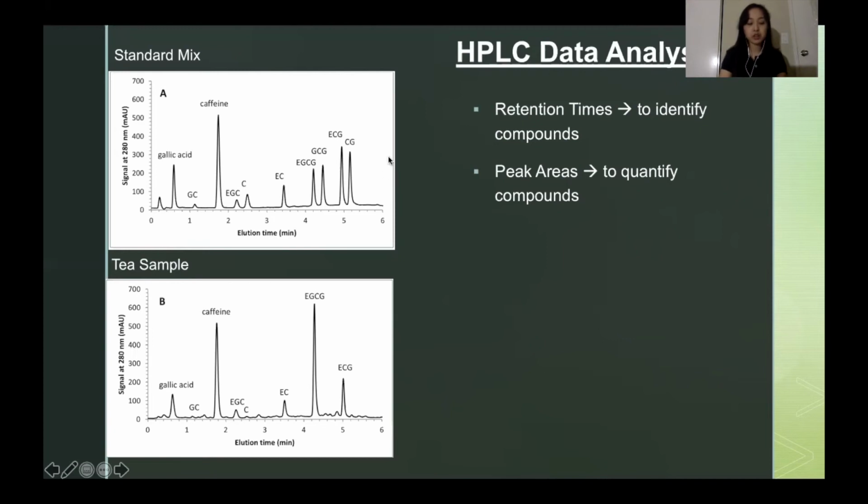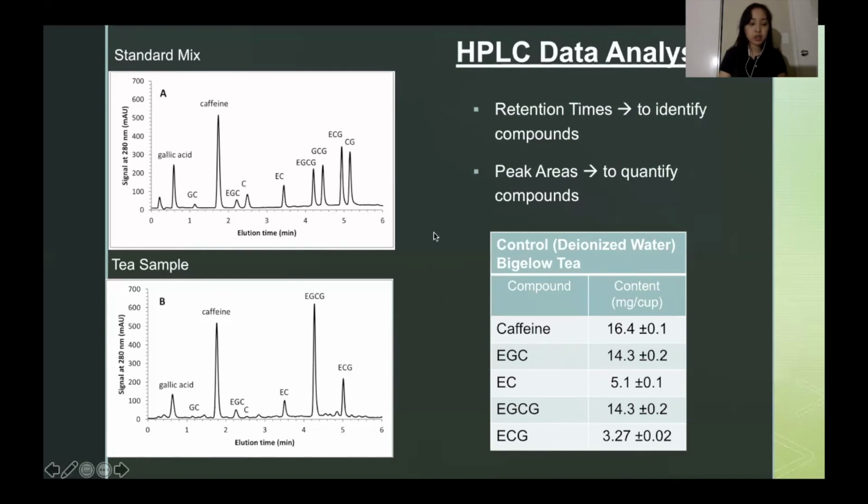And once each compound was identified through retention time, standards of different concentrations were used to create calibration curves by plotting peak areas versus concentration. The concentration of each compound was determined by applying the peak areas from the actual tea sample to the calibration curves plotted from the standards. And here is an example of the control Bigelow tea, or the tea prepared in deionized water, and the different components and the concentration of each component calculated using this process.